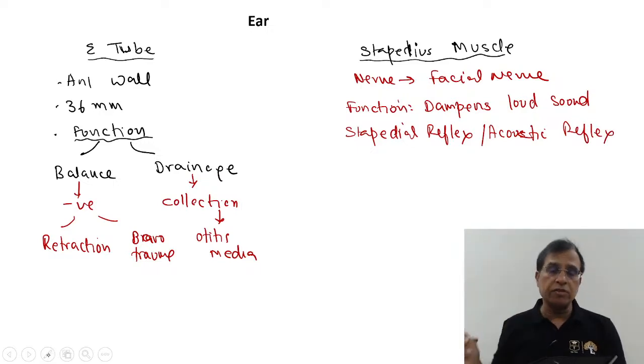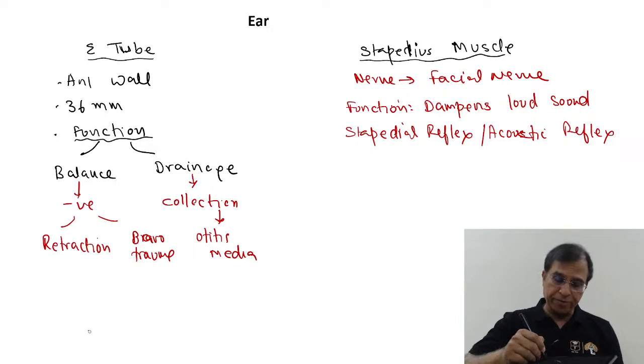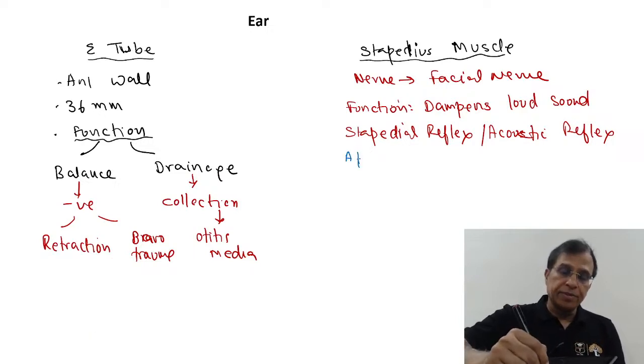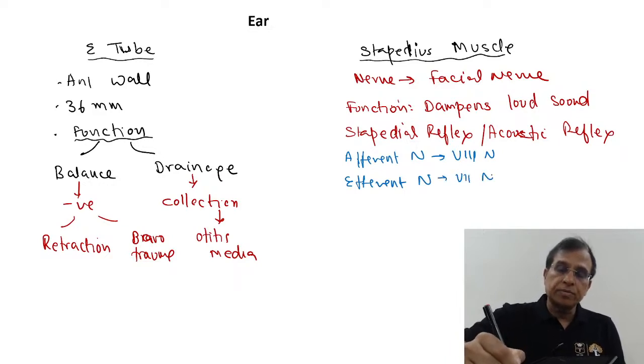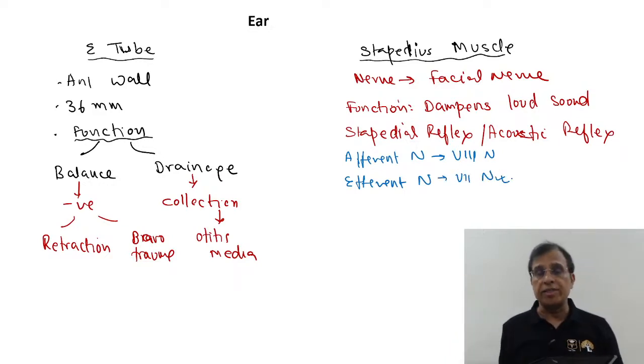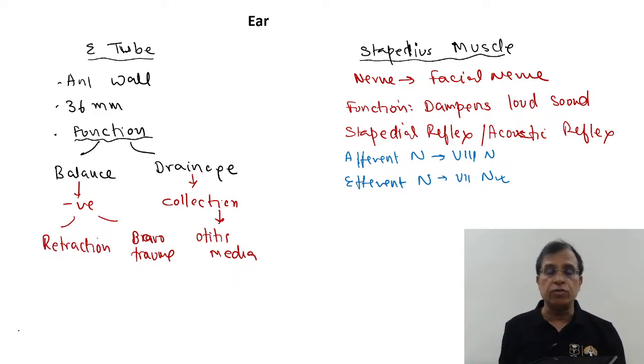And the last thing about this reflex that you have to know: for any reflex anywhere in the body, there has to be an afferent nerve and an efferent nerve. This is the most popular question from the stapedial reflex. They ask you in the exam which is the afferent nerve and which is the efferent nerve. Afferent is the eighth nerve, and the efferent nerve is the seventh nerve. The seventh nerve, the nerve that supplies the stapedius muscle, becomes the efferent nerve. So these are the main things in the middle ear that you have to know about.